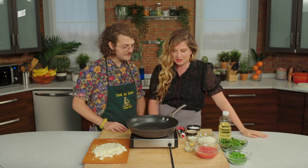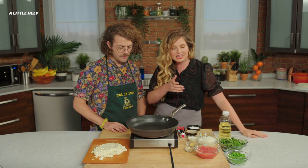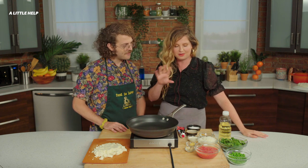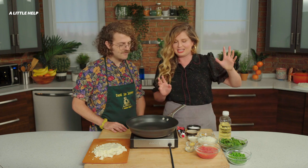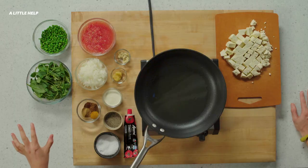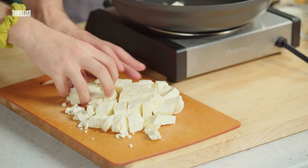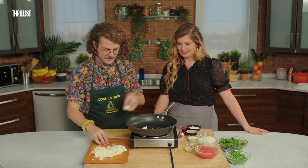Very good. So I'm thinking that maybe we could make something with it, right? Absolutely, I'd love to see it. So I'm thinking we could do this riff on a traditional sabzi, which is like an Indian curry. Cool, sounds molto bene. Okay, here we go. We're gonna start by frying our paneer in some neutral oil. Cool, let's just toss all these big chunky boys in there.